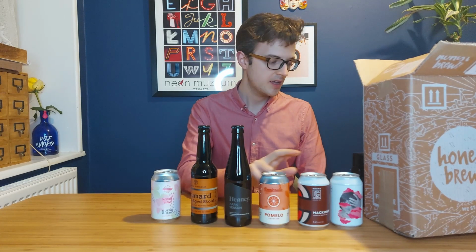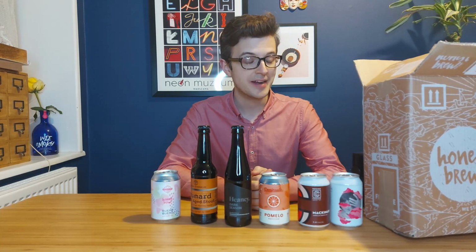We've got this Pomelo Squeezer Grapefruit Lager. We have an Amber Ale by Brewers Mackinaw and a Hazy Pale Ale, so keeping things traditionally crafty for the finish. So here are some of the beers that you can get from Honest Brew. The next question for me is whether they're any good, and for that I'm going to have to taste a couple of them. Bueno is a collaboration with Basqueland.